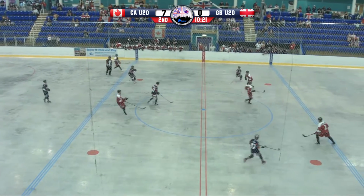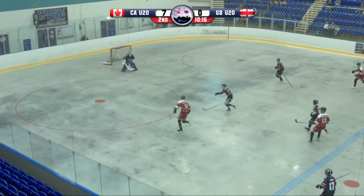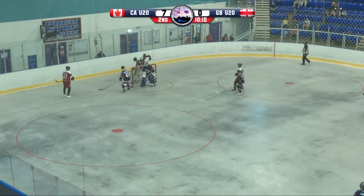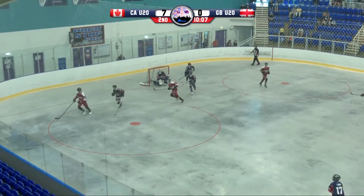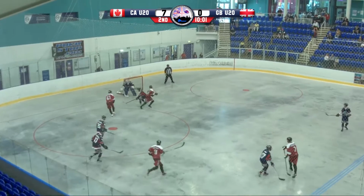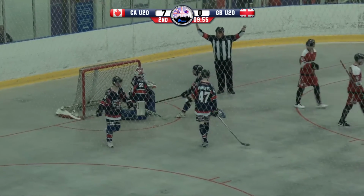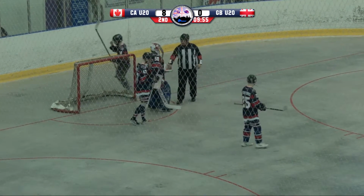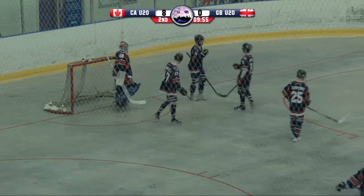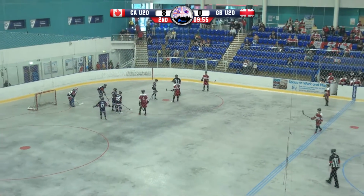Laframboise again beaten at the blue line by Joe Bull. And GB looking to bring it away, but it's Laframboise for Canada. Drop pass. High enough for the backboards. Still Canada with it. Ellis looking for Laframboise, but Angus to it again, drops the glove on the ball. And with 5 minutes gone in period 2, Canada 8, Great Britain 0.